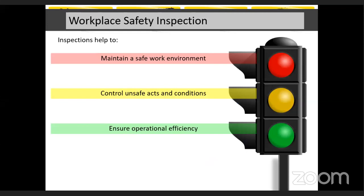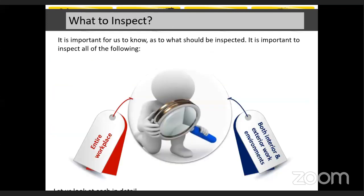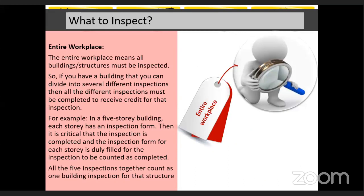So what are we to inspect? In workplace safety inspection, what are we to inspect? It is important to know what should be inspected. It is important to inspect all of the following. Number one, entire workplace, both within and without, both interior and exterior work environment should be inspected. The entire workplace means all buildings and structures must be inspected.